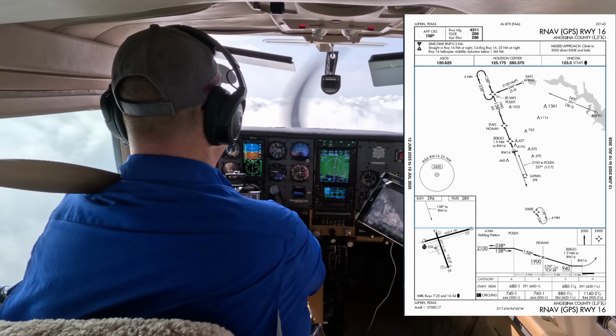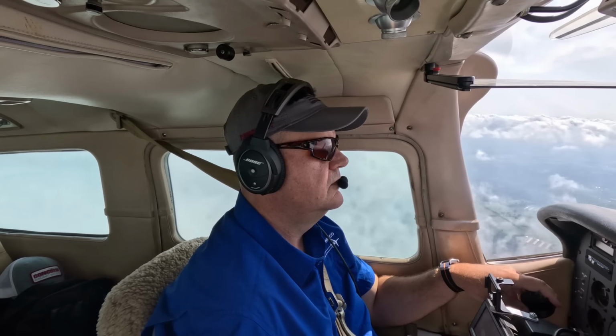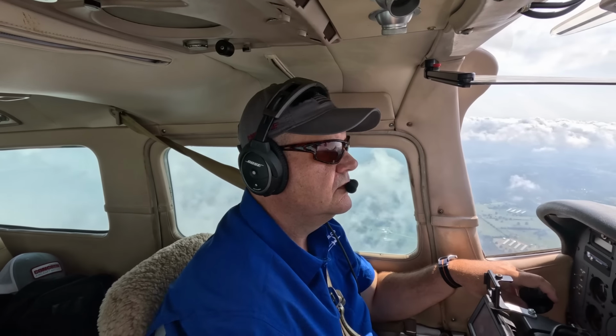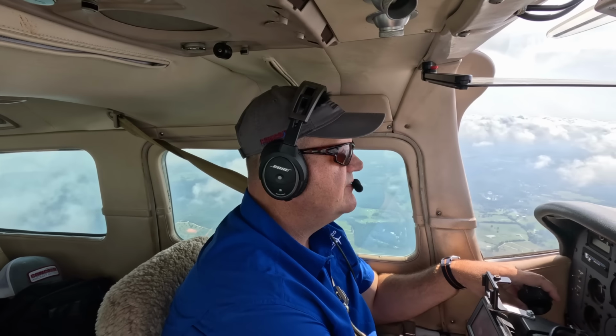United 2311, climb and maintain flight level 230. 230, United 2311. 6048 November, traffic is there between you and the Lufkin Airport. You can cancel the IFR in the air or on the ground. Frequency change to advisory approved. Change to advisory approved, 4 November. I'll let you know when I have the airport.